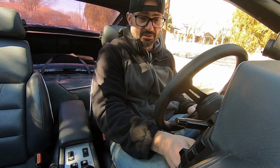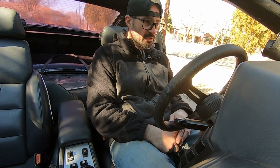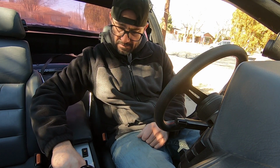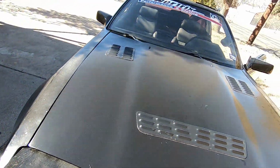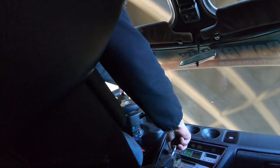It's been a minute since I cranked this thing, so y'all can tell it's really dusty. Let's just see how it cranks up. Crank it right up. Gotta be careful when I get out of the driveway. It's dirty, it's dusty. So cool, never gets old, love it.